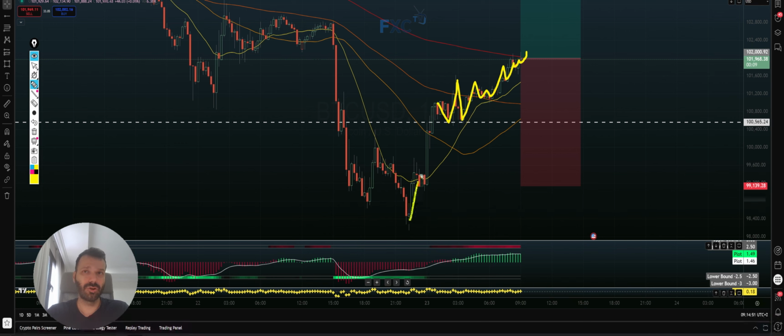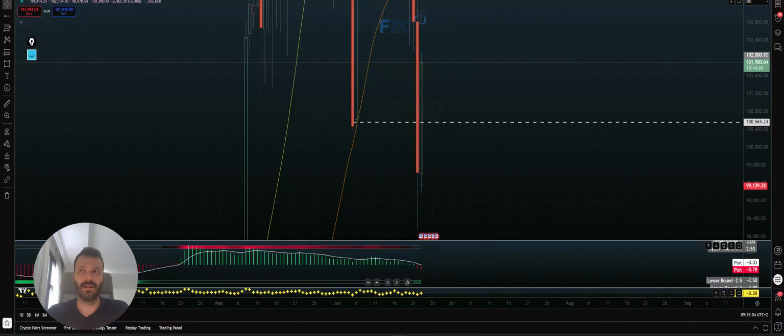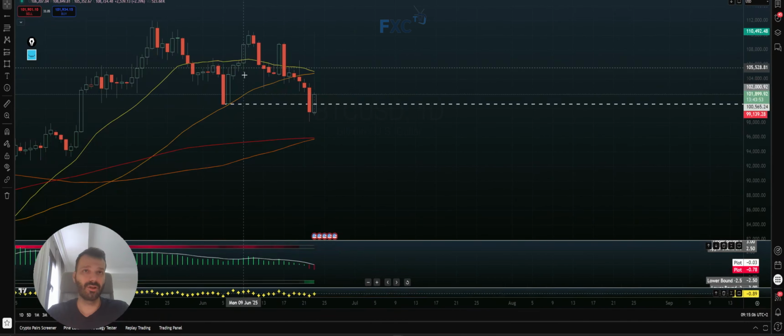So that's a pretty strong inflow into Bitcoin this morning, and I see potential for further higher prices, almost 2 to 3 times bigger reward versus initial risk. This is a buy trade idea on Bitcoin, with potential completion of the ABC structure on the daily time frame.